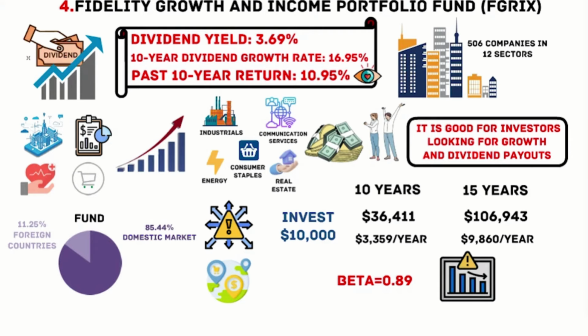If you invest $10,000, it goes up to $36,000 at 10 years, $106,000 at 15 years. That's with all those dividends paying out and growing over time. You get that kind of bigger back end on this fund. The beta is 0.89. You get a little bit more volatile.